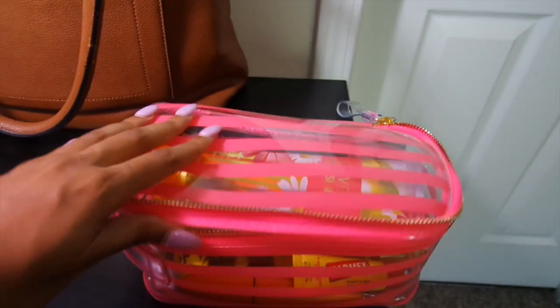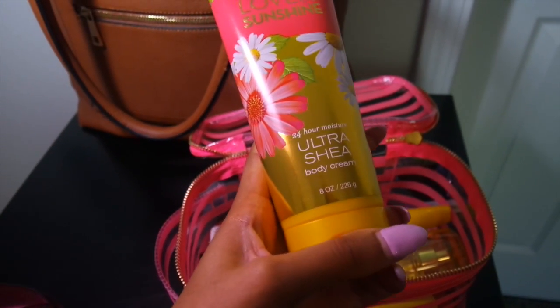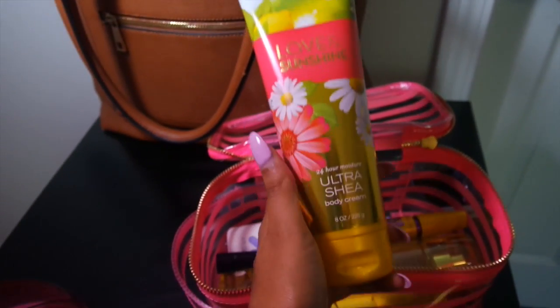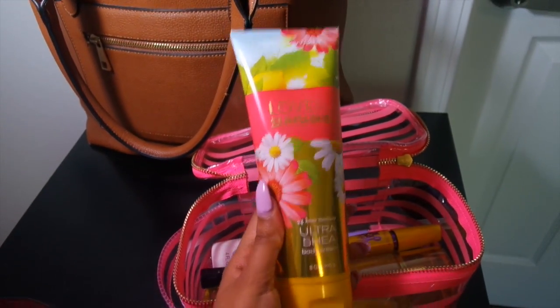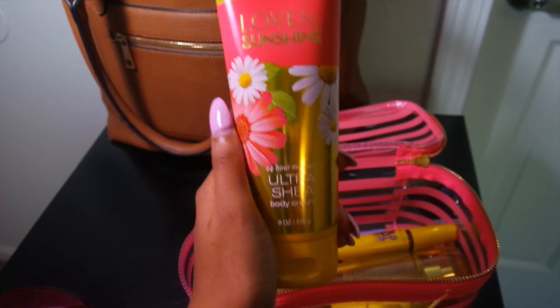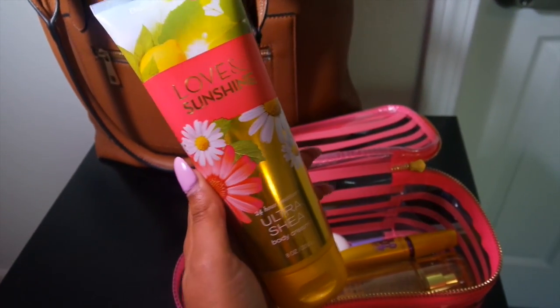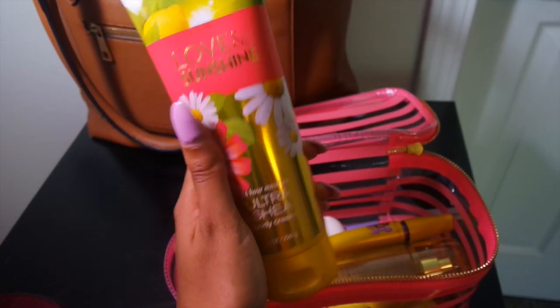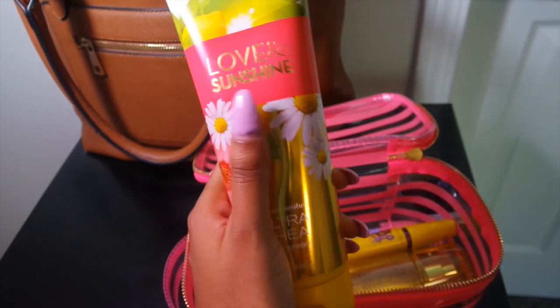So for my little beach tote thing that I'm bringing, I just wanted to go ahead and take my Love and Sunshine body cream from Bath and Body Works. I decided to take this because, you know, sometimes when you get out of the water, you get a little bit ashy, and I don't know if we're going anywhere afterwards, so it's always good to have a lotion or a body cream on hand. And I love this body cream, especially for the beach and the pool, because it smells so good. It just reminds me of the name of it, Love and Sunshine. So I just love this.